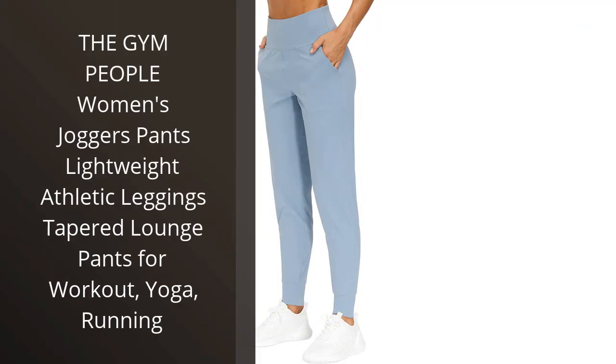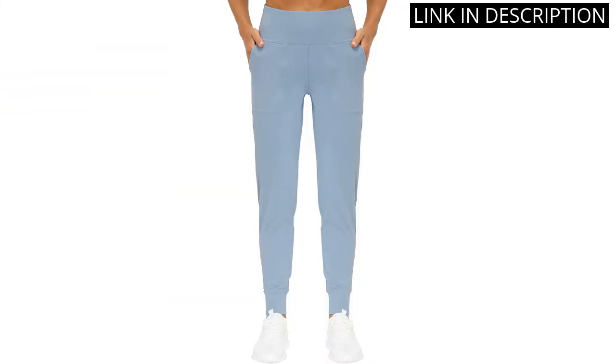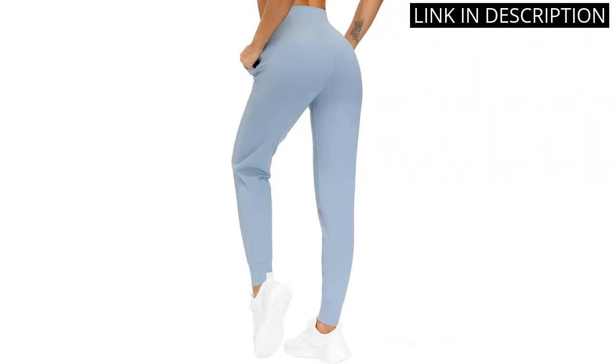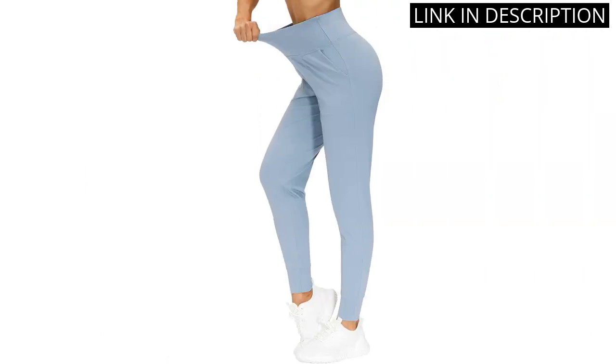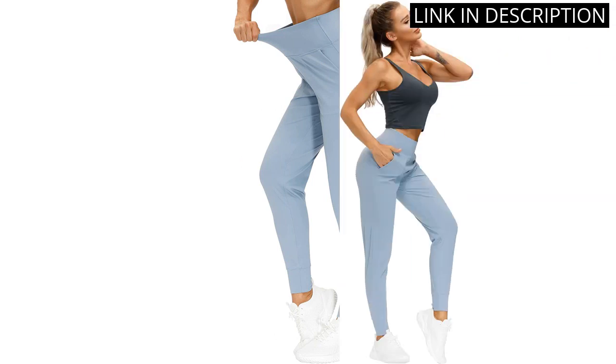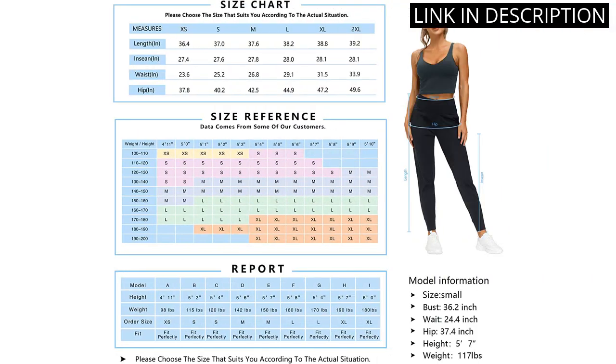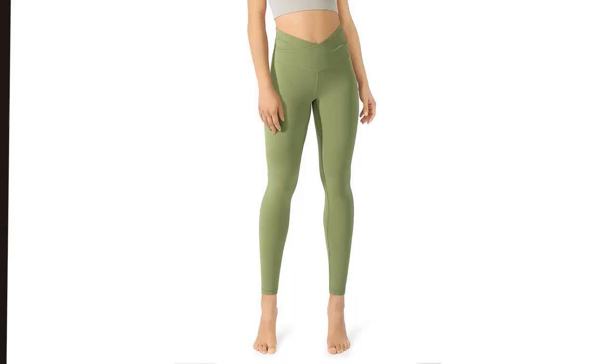I recently purchased the Gym People women's joggers pants, and I am so pleased with them. They are lightweight and comfortable, making them perfect for working out or just lounging around. The tapered design is flattering and the material is soft and breathable. I've worn them for running, yoga and even just around the house and they have held up great. I highly recommend these joggers to anyone looking for a quality pair of pants that are both stylish and functional.